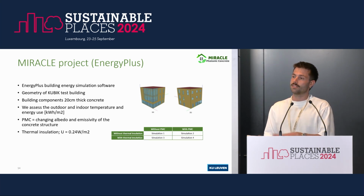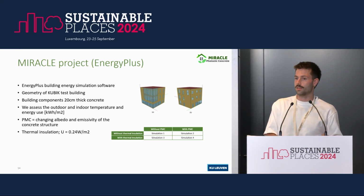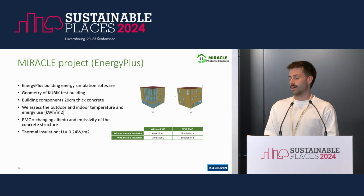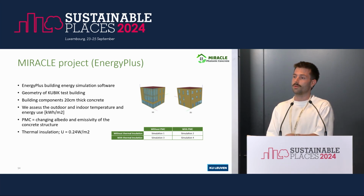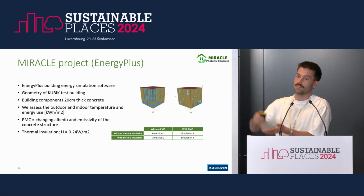Then we can compare, is this material best to put on a building without insulation? Is it best to put on a building with insulation? And what is the effect of this? We just started doing this, so I don't have any results now. But we saw, for example, that implementing this material on an already insulated building doesn't do a lot, because then the cooling performance of the material is blocked by the insulation.